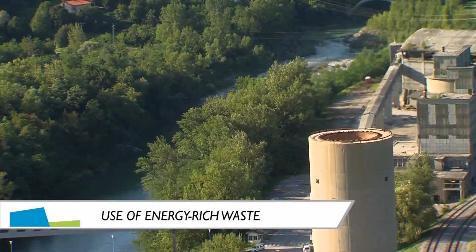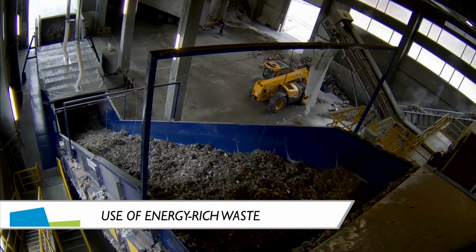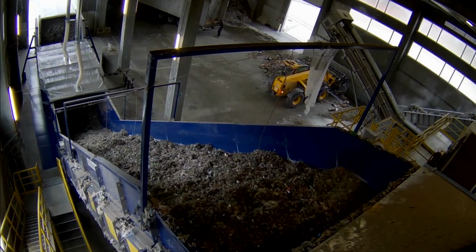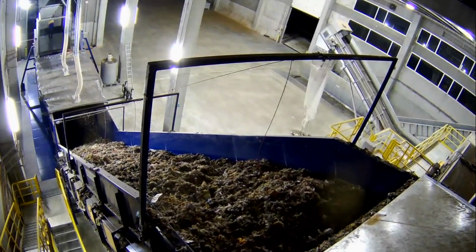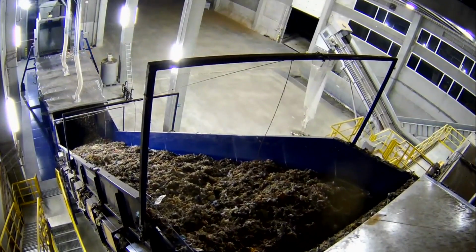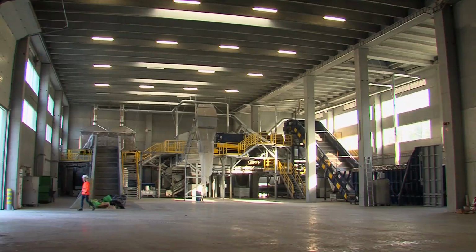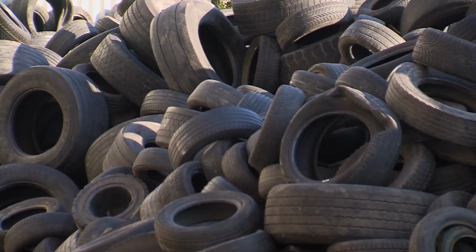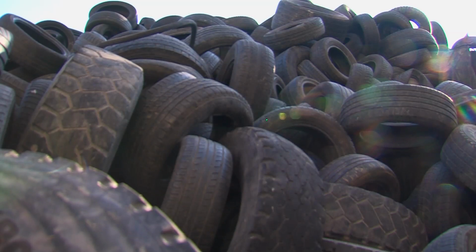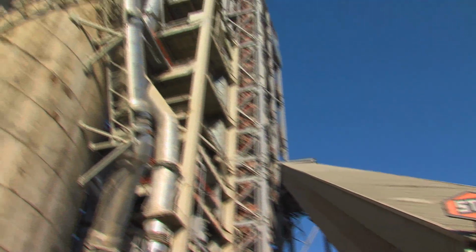Cement production is a continuous process with a high consumption of both energy and materials. Originally, cement plants primarily used fossil fuels, but for several decades now, as technology has enabled it, the use of high-energy waste has become increasingly established. Today, waste is used as a fuel in the frame of circular economy by more than 200 cement plants in the European Union. Its use in cement production is uniformly regulated by European legislation.